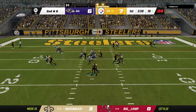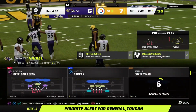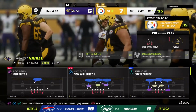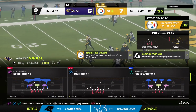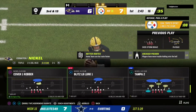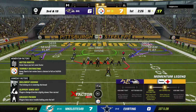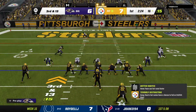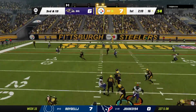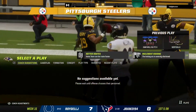To throw on 2nd and 6. Jones. And they're going to get him. They bring him down to the sack back at the 16-yard line. Roquan Smith coming in hard there on the blitz, and he gets him 7 yards behind the line of scrimmage. The Ravens bring out an extra defensive back here on 3rd. Throwing Jones. And caught in the end zone.